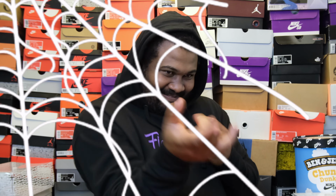Welcome, Cool Cats and Doggies, to another episode of FiqNSneaks. Today we'll be going over the Nike Air Jordan 1 OG High Spiderman. Spider-Man or Spider-Verse? Next chapter, Spider-Man verse.